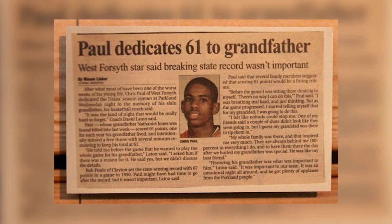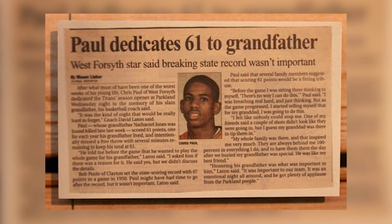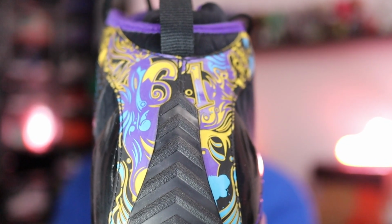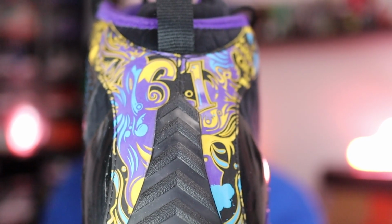As most leaders in this world do, they take that tragedy and turn it into something amazing. Chris Paul turned that tragedy into one of the most memorable performances of his budding career by scoring 61 points, one for each year of his grandfather's life. That 61 points would become an ongoing tribute throughout his signature Jordan line, including this pair here. The story behind it is even more incredible.